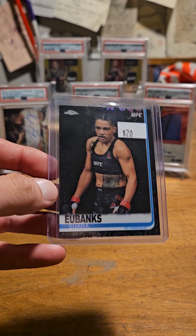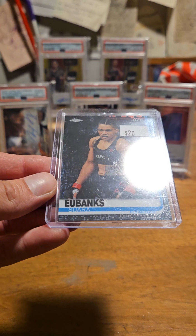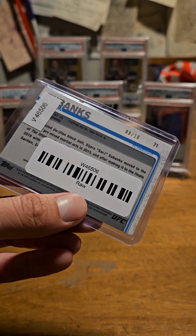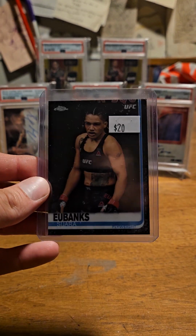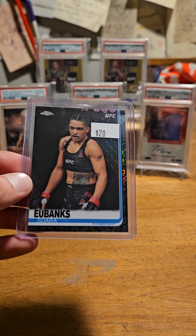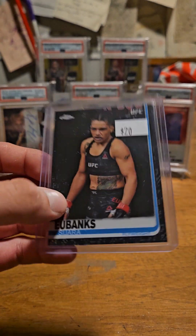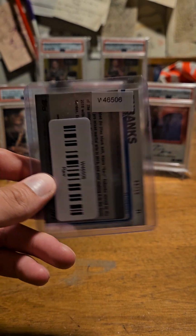Anyway, so yeah, there's a $20 sticker sign on this, but I didn't even pay $20. So this is a Sahara Eubanks, I have no idea. And Black Refractor, I don't even know what these things are, but this is number 8 out of 10. So I'm trying to complete the 2019 PSA 10 Topps Chrome set. I don't care what variant the cards are in. Black Refractor, Red Refractor, 101, Super Refractor. You know what I mean? There's so many different types of every card. But when I see a Black Refractor, I got this for $14.